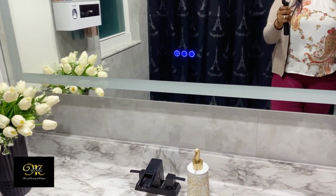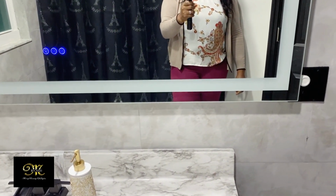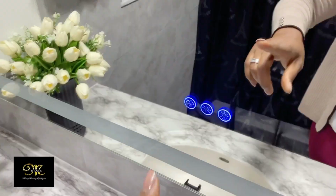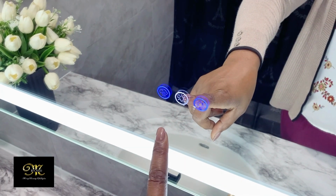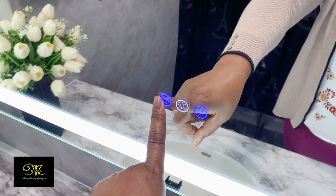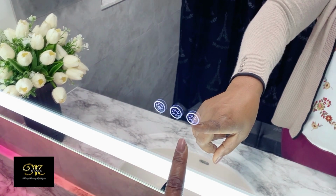And as you can see, the mirror, guys, very, very modern, very beautiful. So if you're in the market for a mirror, don't hesitate to buy one, because you will be so happy with one like this. As you can see, guys, I'm changing the light.